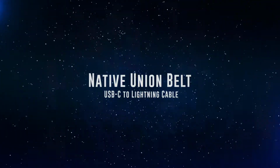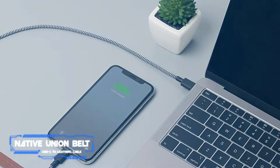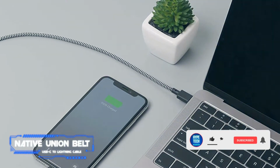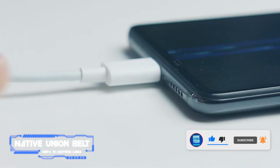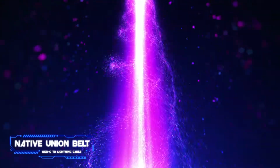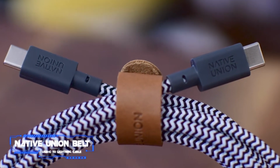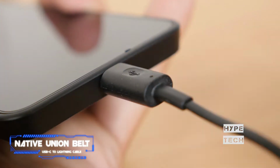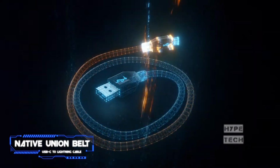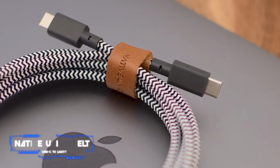Coming at number 7, Native Union Belt USB-C to Lightning cable. Length: 4 feet. Warranty: lifetime. Other: integrated leather strap. You'll be hard-pressed to find a more elegant USB-C to Lightning cable than the Native Union Belt. The accessory's impressively durable DuPont Kevlar exterior is available in several eye-catching finishes. Each belt cable has a unique, genuine leather strap, hence the product's name, for managing its length as well as storing it. The product also has an excellent lifetime warranty.